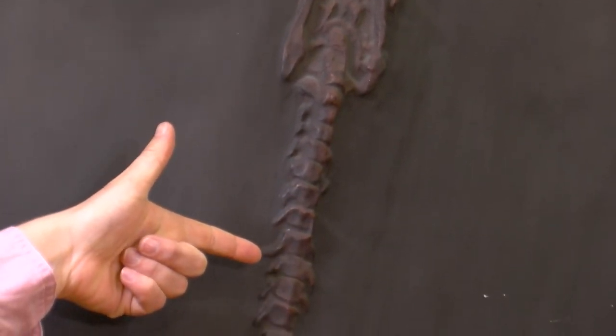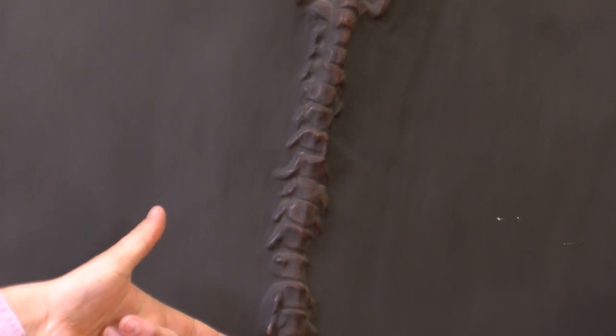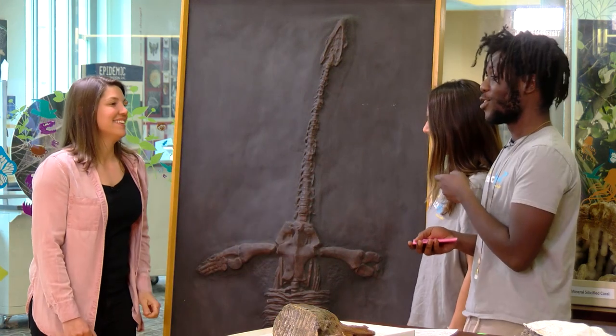Look how many vertebrae it has in its neck. So loads, many more than I have. Yeah, me too. You have seven. This definitely doesn't have seven. Definitely more than seven. Yeah.